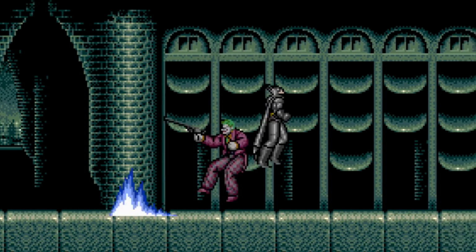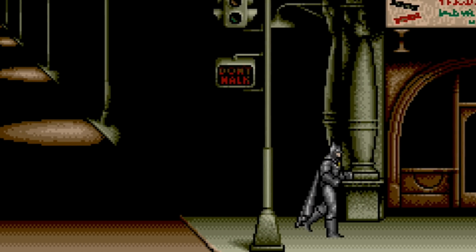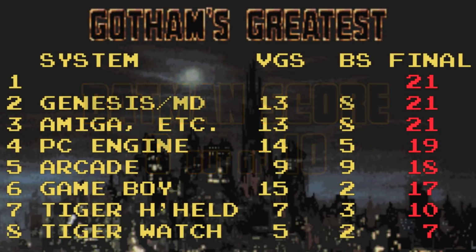My biggest complaint? Batman moves like a power walker, because beating up dozens upon dozens of dudes isn't enough exercise. 8 out of 10 Batman score. Overall, 21 out of 30.